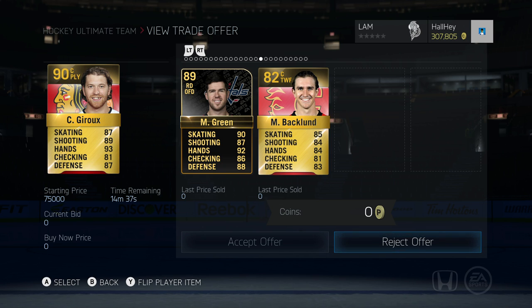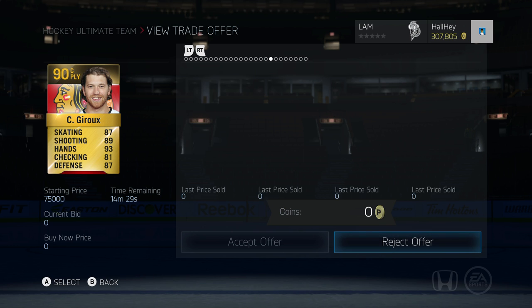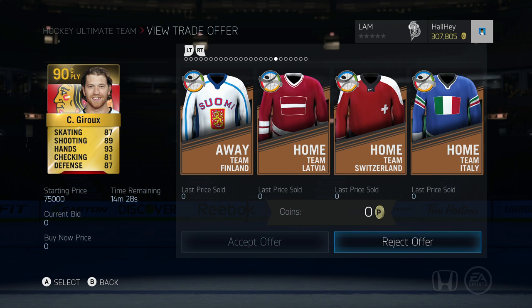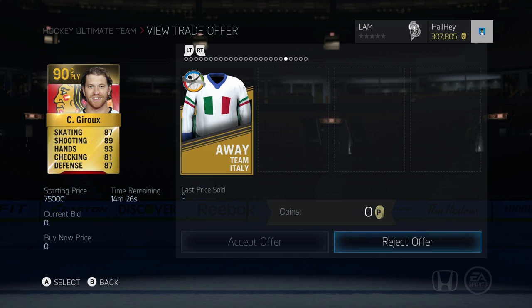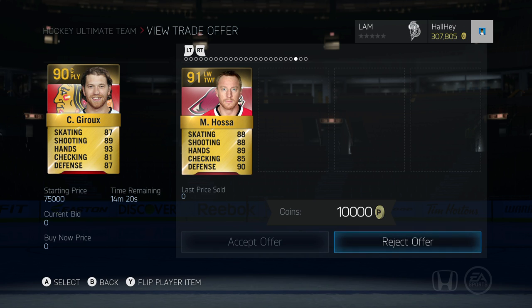And there we go, we got a Mike Green, right defenseman, offensive defenseman. I don't think he's worth 60k, but I will delay it. I might have to check a little bit later. I might not have enough time at this point. Claude Giroux, I don't want a Claude Giroux back just to relist him. Got a couple of jerseys there. Eric Staal, Luongo, 45k. Lots of coins there, but nothing too special.